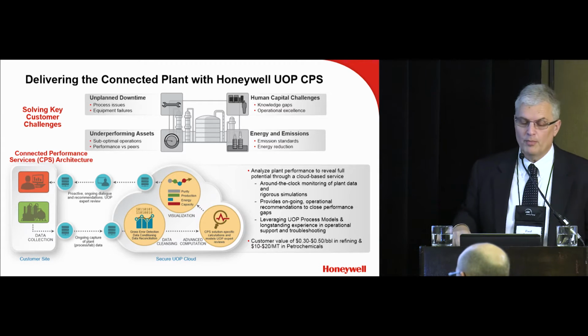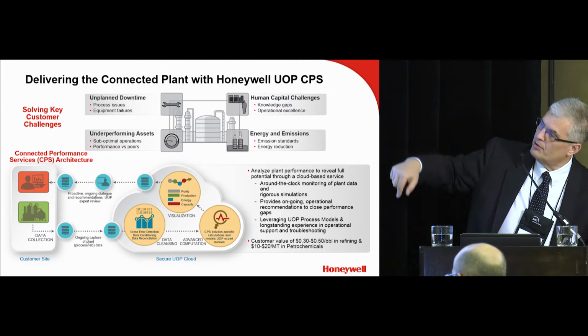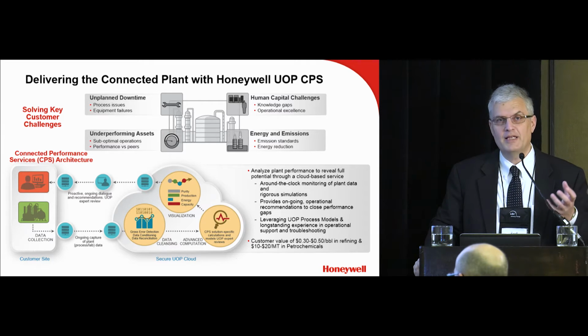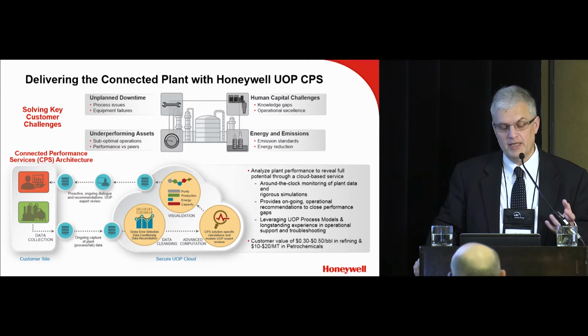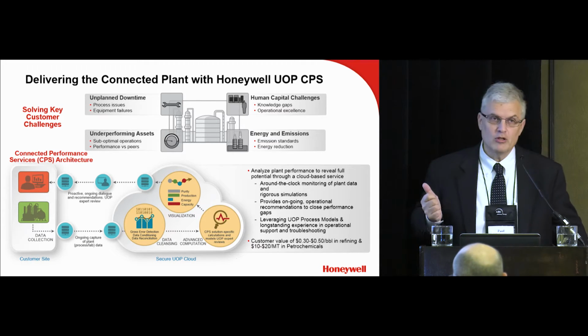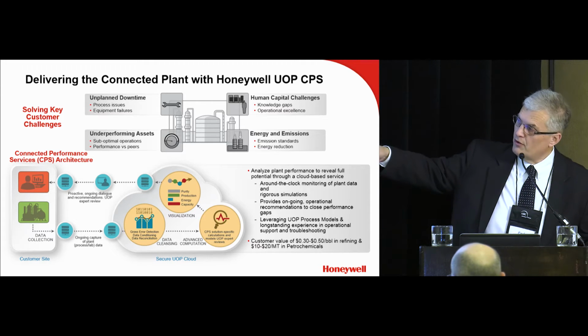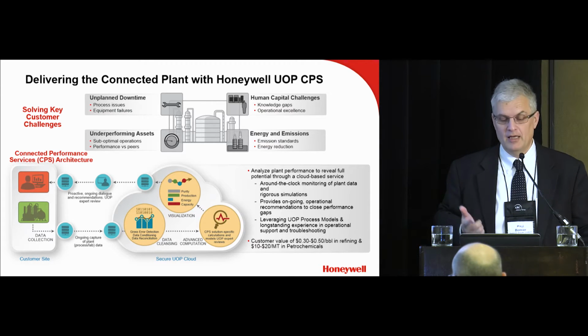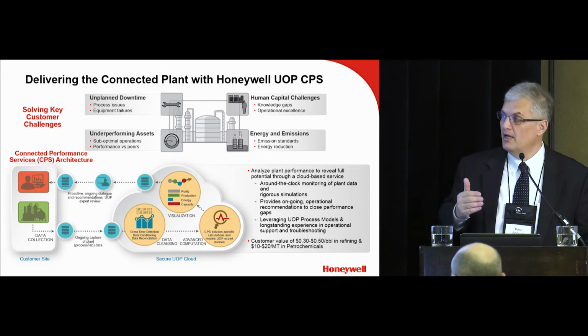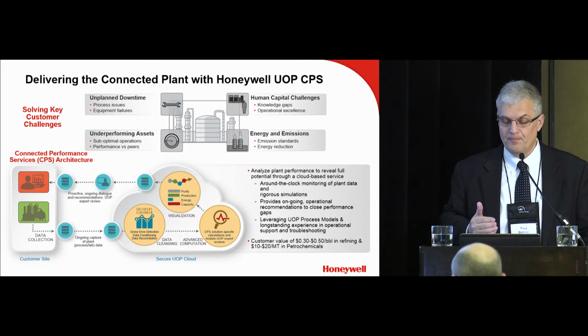If you look at the solution at the bottom, really starting with the green box on the far side, we collect the data. So we've created a secure pipeline that takes the data from the customer site in a secure way. It encrypts it, and it brings it over into the Honeywell Sentience Cloud. We have systems in place using models and using our asset management software to actually do data cleaning, data reconciliation, heat and material balance to make sure the data is actually clean and valid data.